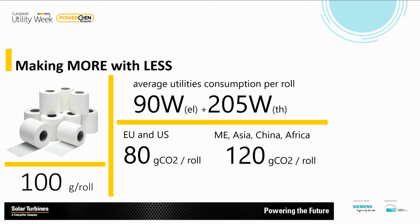The impact of CO2 footprint in US and Europe is 80 grams of CO2 per roll. In Asia it is higher due to the coal impact. And this is the amount of rolls, billions of rolls, that every year are used everywhere. So my question to you is, do we think it's possible to make a step back and not use any more toilet paper? No, I don't think it should be difficult.